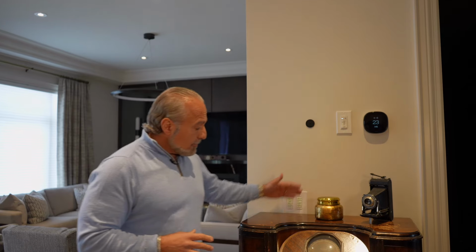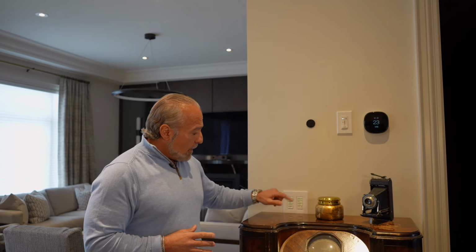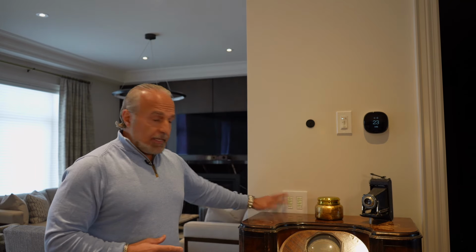And what's wonderful is that, yes, we have scenes set up in our Lutron system, and we've got these keypads where we've got a cook scene, a watch TV scene, eat, entertain, and so on and so forth. And then we've got individual controls of our light sources here on the second keypad. This eliminates the need for 7 or 8 or 10 switches on this wall and makes it so much cleaner.